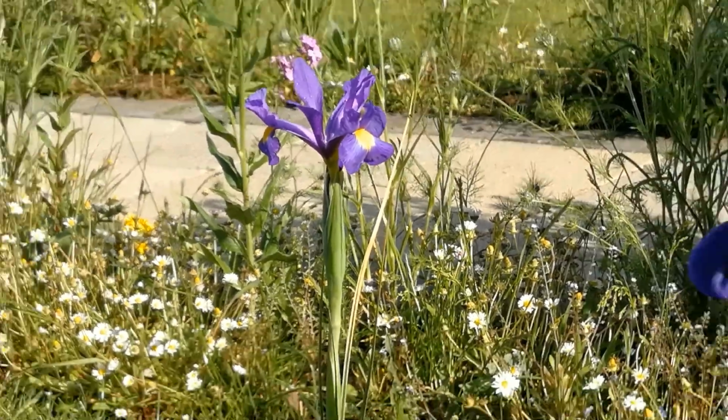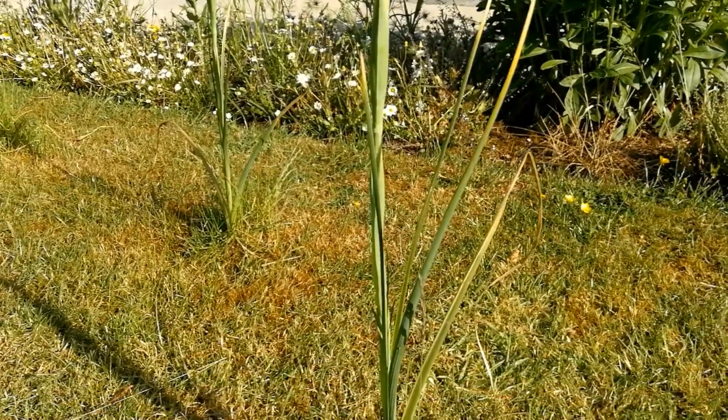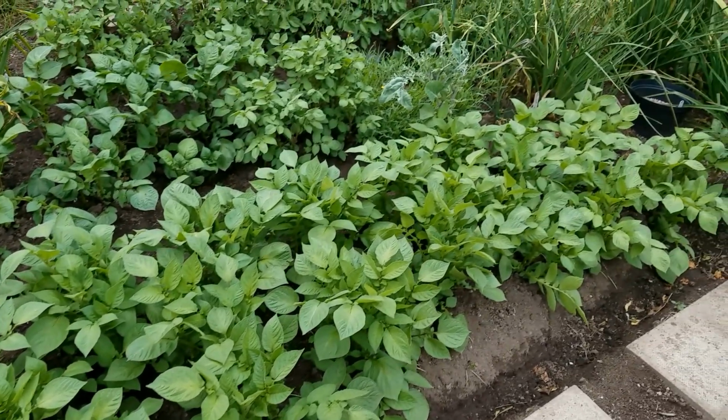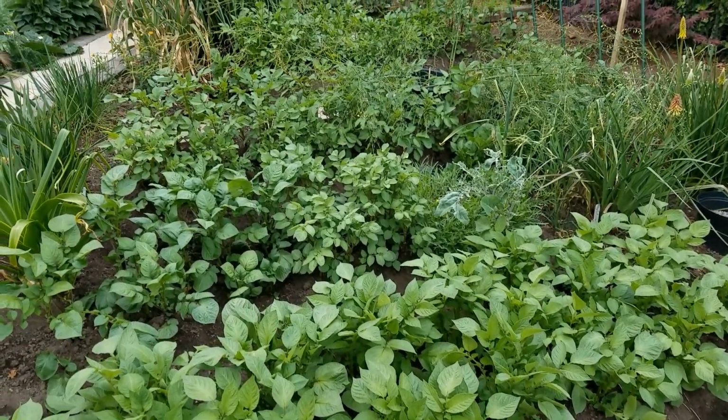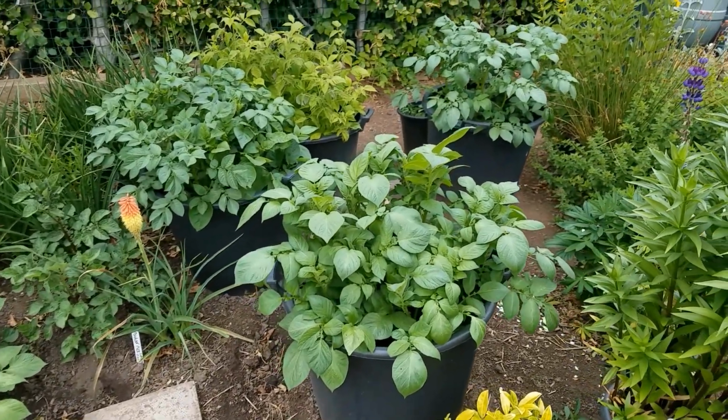I have Dutch irises growing in the lawn, so after the daffodils are finished, then they come up and take over. I've got about a dozen different types of purple and red potatoes growing in the ground and in big 70-litre pots.